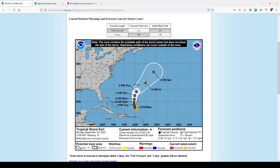There will be squally weather, rain, but nothing that Bermuda can't handle. They've been through a lot of hurricanes before and are built to sustain a lot of damage. Most of the building codes are built to sustain Category 3 hurricanes or higher, generally speaking.